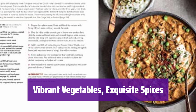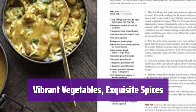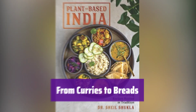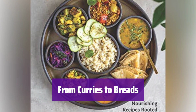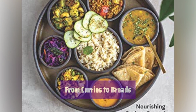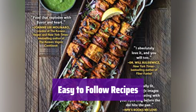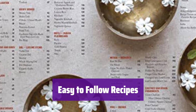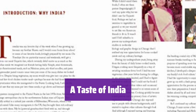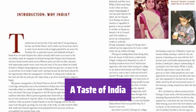Experience the explosion of colors and aromas as you explore the diverse range of vegetables and spices. Each dish tells a story. It offers a wide variety of dishes, from hearty curries to fluffy breads. There's something for everyone to enjoy. These recipes are designed to be simple and accessible, even for beginner cooks. You'll be amazed at how easy it is to create these masterpieces. This collection brings the vibrant flavors of India right to your kitchen. Prepare to be transported.